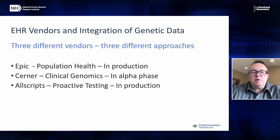So if we look at the EHR vendors and the different approaches they take, it's really interesting. So Epic has a system that's in production that is really geared towards population health. Cerner has now developed a system that's in the alpha phase that I've seen that is built by clinical genetics and therefore is very geared towards clinical geneticists. Those are very different workflows.